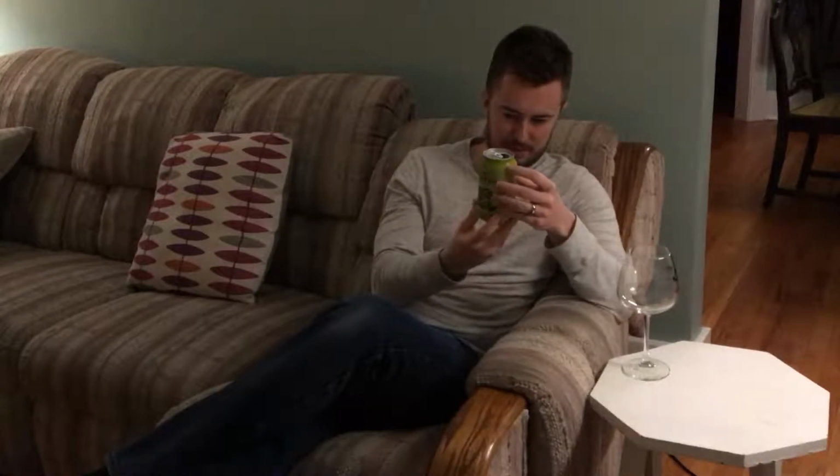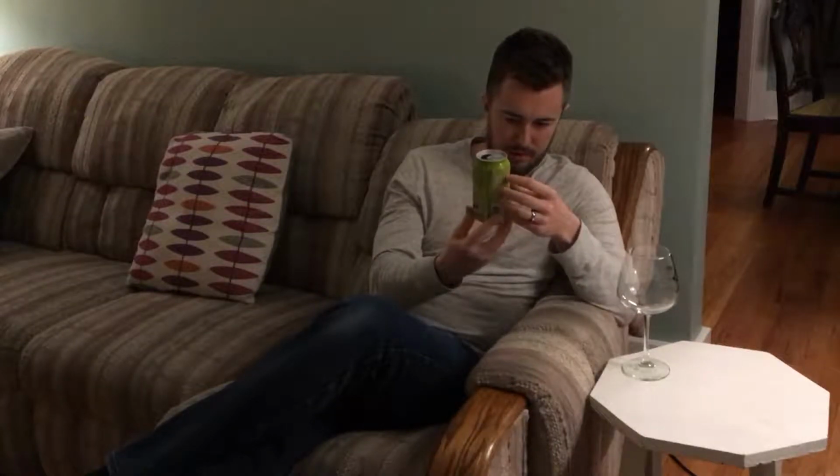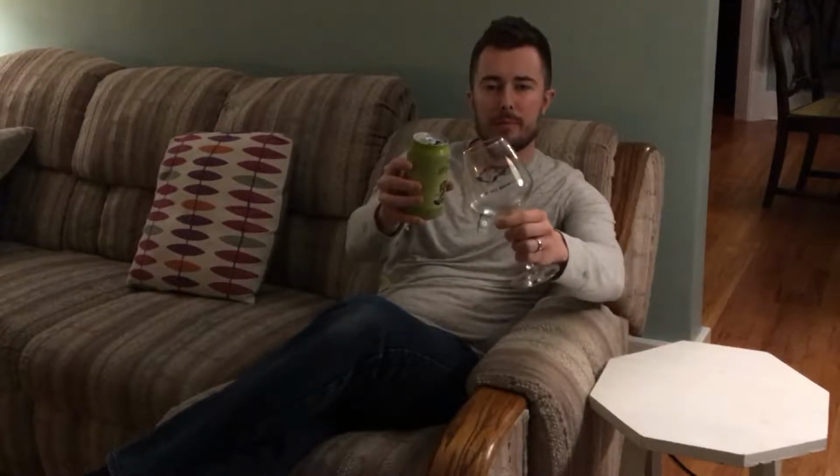This clocks in at, I think, 10%. Where is it? Come in. Yeah, there it is. 10%, shelf life, 6 months. Interesting. Not all beers have that. They often have like a best use by date or drink by date or best by date, but shelf life, 6 months. Huh. All right, let's get a pour on this, see what it tastes like.